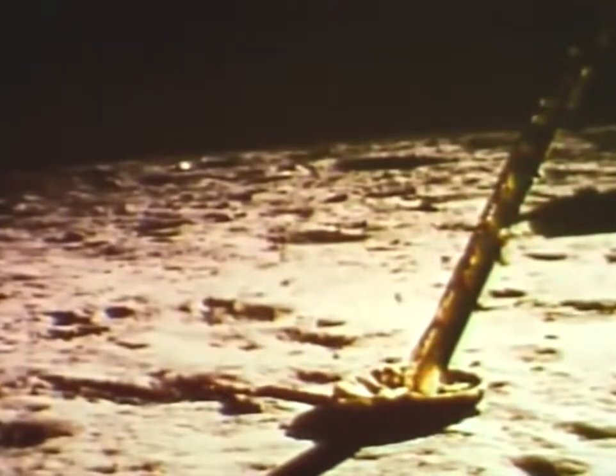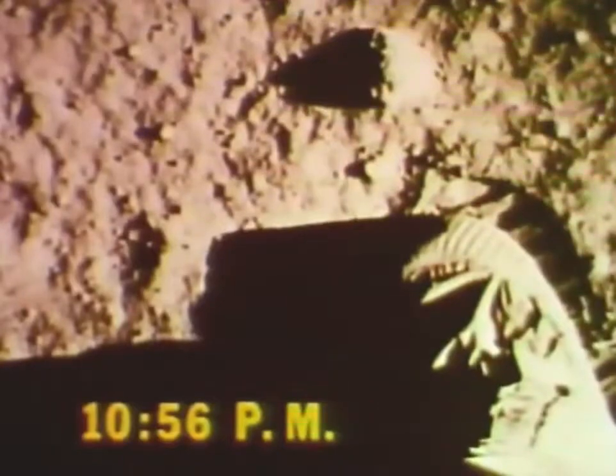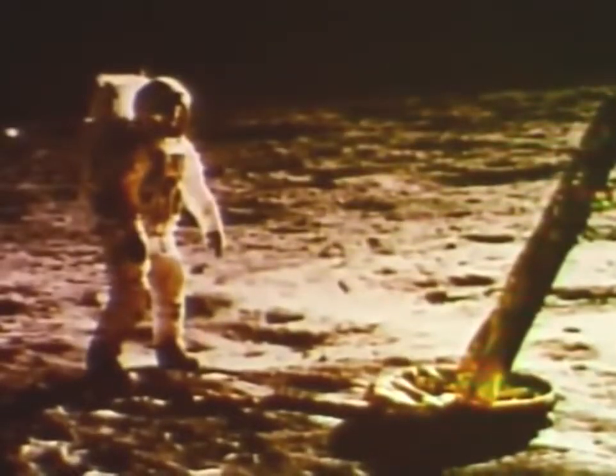I'm at the foot of the ladder. The 11-foot beds are only depressed in the surface about 1 or 2 inches. And they'll step off the limb now. That's one small step for man.